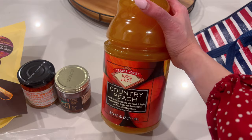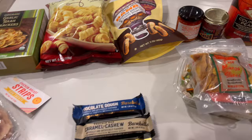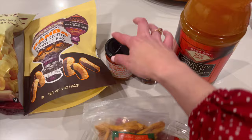And this sounded so amazing. Country peach. Has peach and apple puree. So yeah, we'll see what I think of that. But yeah, that's all I got. I'll let you guys know about these once I try them, and I'll show you what I end up using this for in the future.